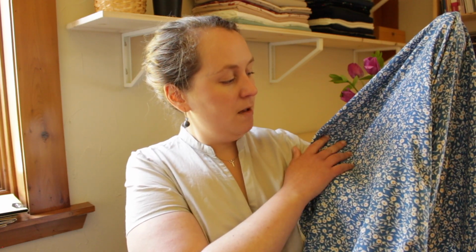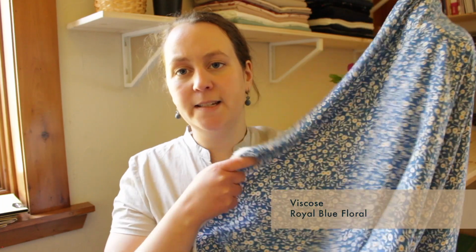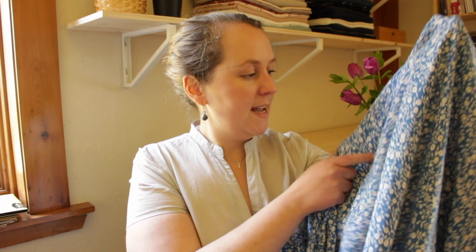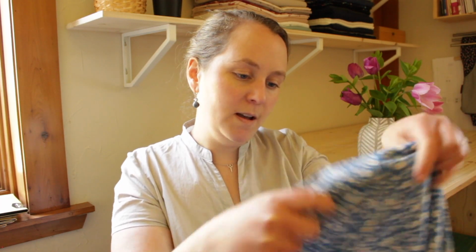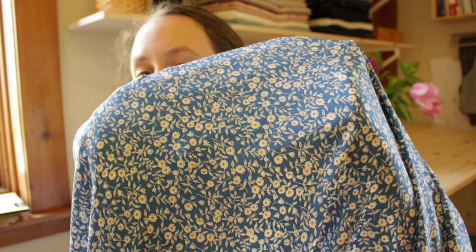I'm standing in front of a window, so it looks sheer in front of a window, of course, but it's not. I think it's perfect. The background is royal blue. I think we've called it royal blue floral or something like this, but it's almost electric blue also, you could say that, with small white flowers, and they have a yellow center. So it's really fun and summery, springy, summery. Just a fun and beautiful fabric.